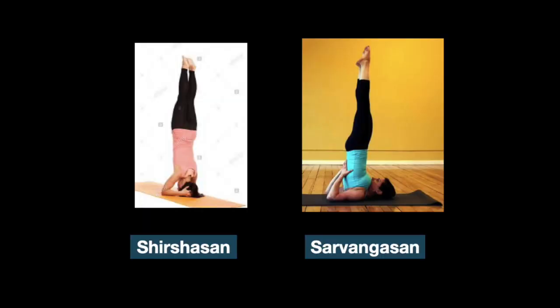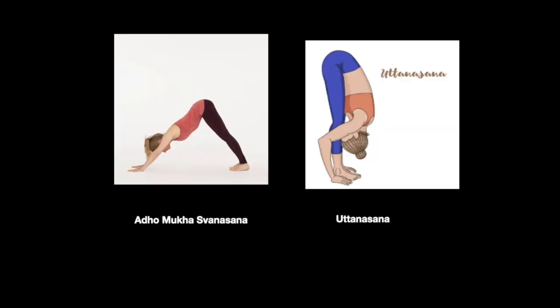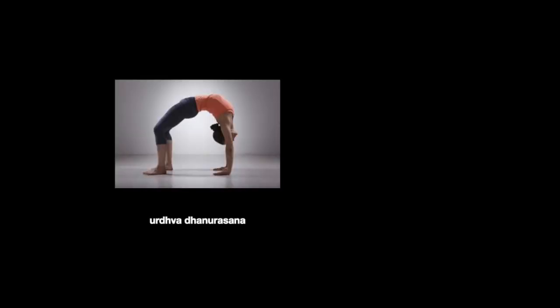Tobacco in any form should be avoided because this can have a direct effect on the optic nerve. Certain yoga postures have to be avoided, for example, Shirshasana, Sarvangasana, and certain more postures as shown here, because these are the postures which can actually cause an increase in eye pressures. So one has to keep this in mind.